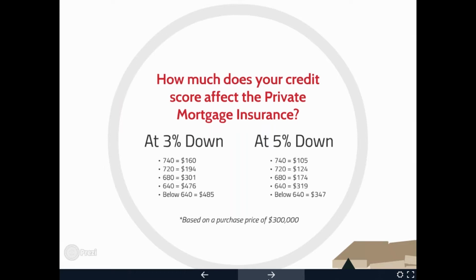At the 5%, this just gives you another example of the difference between a 3 to a 5% down payment and how much of a savings your monthly PMI insurance would be. 740 FICO score at $105, and then again 640 on your FICO score at $319. Again, the impact of good credit. This is really where you're rewarded for the good credit. And in our scenario, we just used a purchase price of around $300,000.